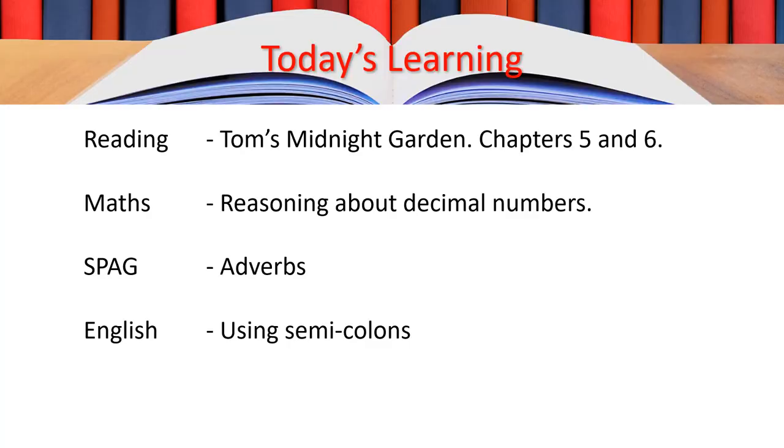Today we are going on to chapters 5 and 6 of Tom's Midnight Garden. We are reasoning in regards to decimal numbers. We're looking at adverbs and we're looking at those pesky semicolons, which we love to hate.